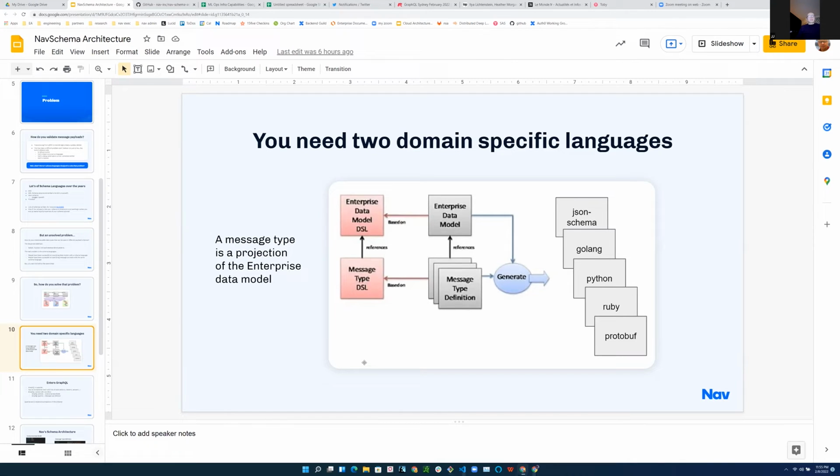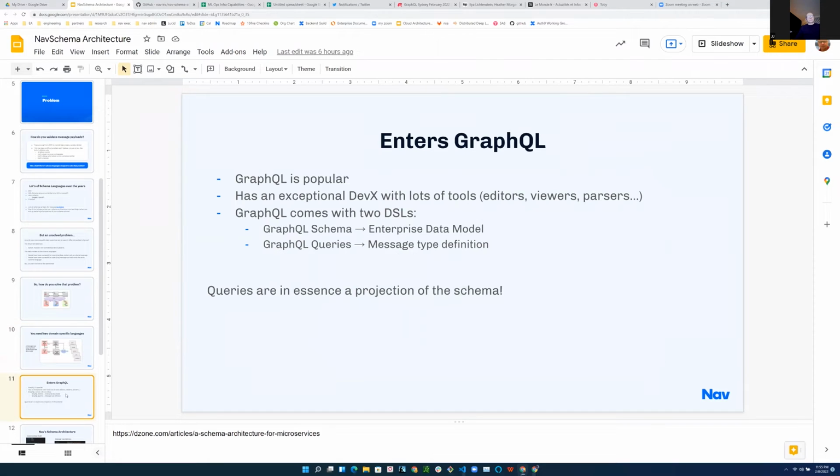So when I revisited the problem for Nav about a year ago, I realized, geez, if you look at GraphQL, what is GraphQL? It has two DSLs. It has an enterprise data model DSL to express entities, and it has a query DSL. And if you look carefully, the query DSL allows you to express the content of messages. And those message structures are defined in relation to the enterprise data model that you define in the GraphQL schema. So bingo, finally, there is actually a popular DSL, to start with, that you can use as a schema language. And that has not happened, as far as I know, up until now.